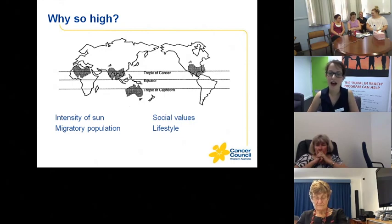And our lifestyle. We obviously have perfect weather here in Australia, especially in WA. And so why wouldn't we want to go outside and enjoy it? It's just being a bit smart about when we go outside and how we protect ourselves.